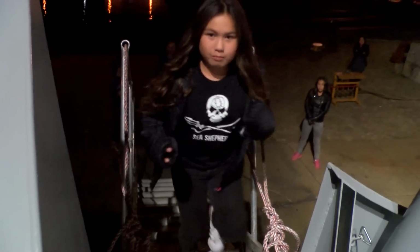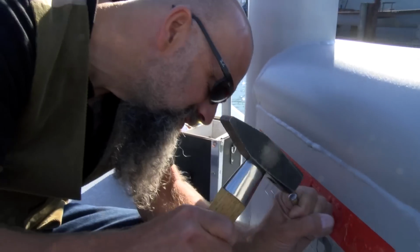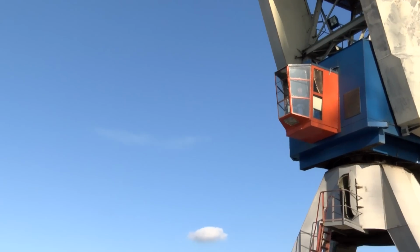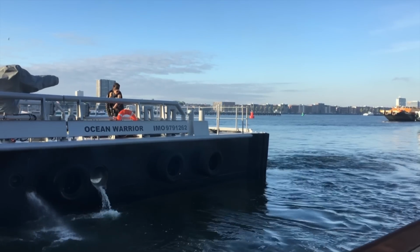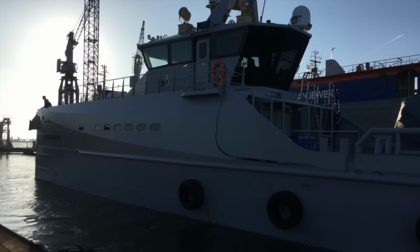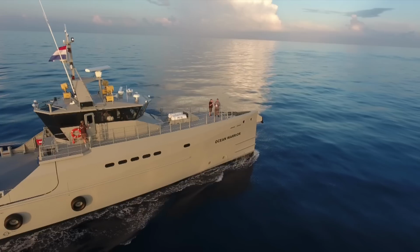Ocean Warrior docked in Amsterdam after a great maiden voyage. We are now back in our home port and we are just making some final adjustments to the deck. We welded the cradle back on the deck today. The rib came yesterday, that's now on board, and we're just getting ready to move to the public dock on Monday at the NDSM wharf. And after that, off to Australia, Sea Shepherd's 11th Antarctica campaign against illegal fishing and obviously against illegal Japanese whaling, Operation Nemesis. Ocean Warrior going down under.